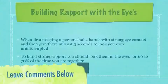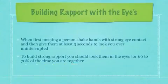When first meeting a person, shake hands with strong eye contact and then give them at least 3 seconds to look at you uninterrupted to generate the best rapport. To build strong rapport, you should look them in the eyes somewhere between 60 to 70% of the time.